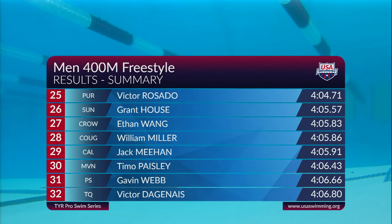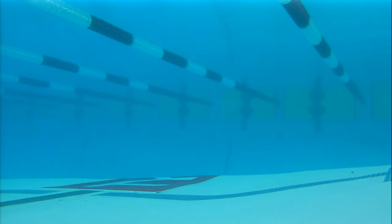Coaches, the time is 11:54. You have 30 minutes to declare in the men's 400 freestyle. We will begin our time trial session at 12:13. 12:13 will be the start of our time trial session.